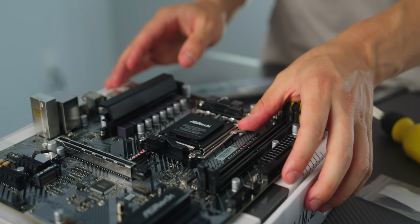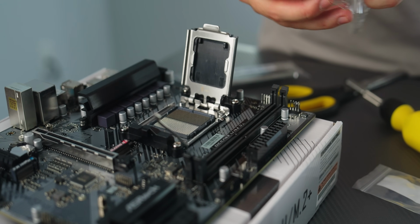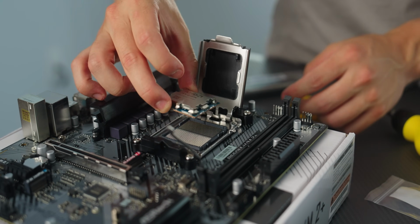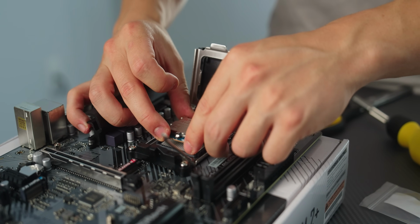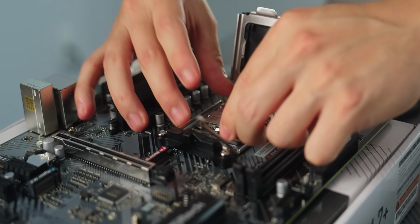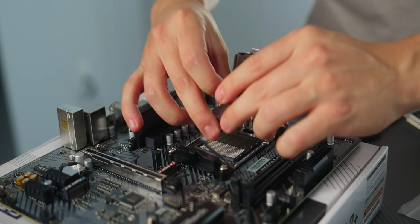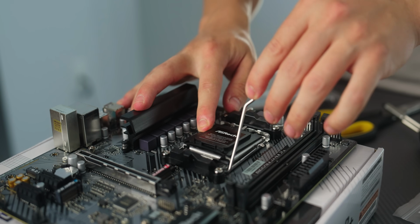All right, so don't remove this lever, don't pull this open, don't line up the triangle on the top left with the triangle on the top left of the socket. Don't drop this in gently. As a matter of fact, we'll literally drop this, literally. We'll try that again. Nope. We'll try that again. Nope. Okay, so really dropping it doesn't work, so we're just gonna actually put it in gently. There we go. Then we're gonna put this down. We're gonna close down this lever.